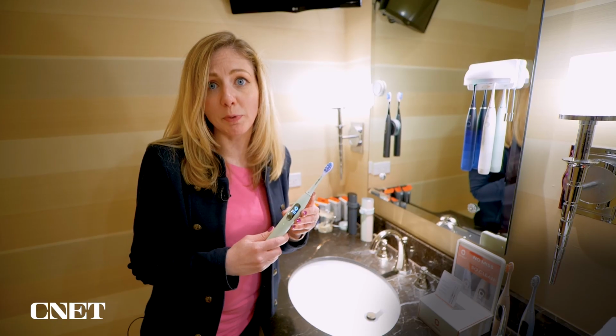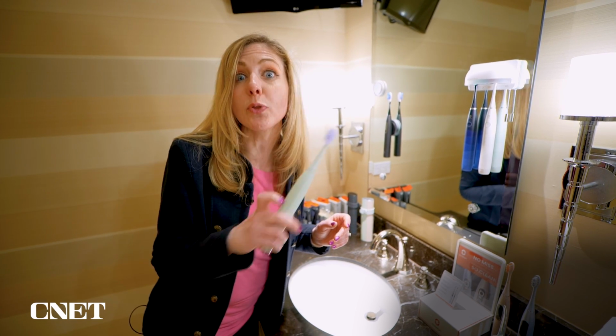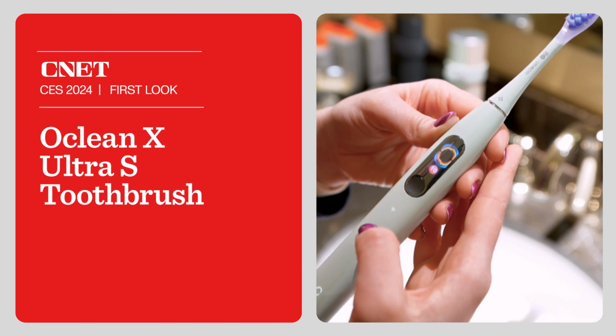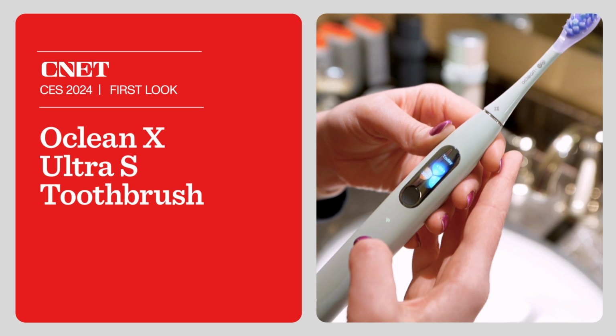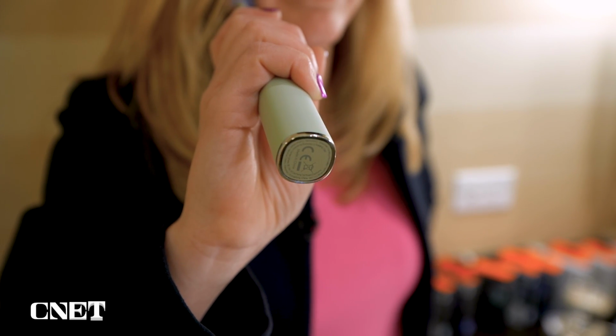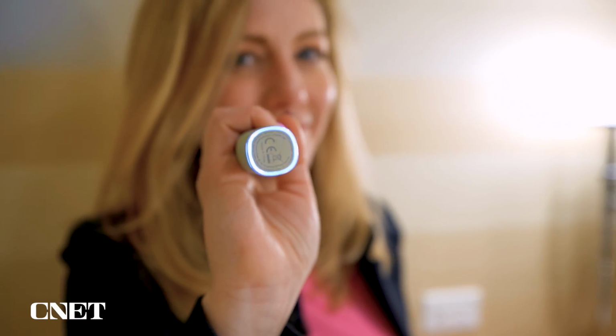been smart toothbrushes before, but this is the first that actually talks to you inside your mouth while you're brushing. This is the Oclean X Ultra, and this is a Wi-Fi toothbrush that uses bone conduction technology to send messages to you through your teeth into your ear that you can hear if you're putting too much pressure while you're brushing, or maybe you're spending a little bit more time on one side than another. It just talked to me.